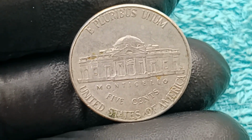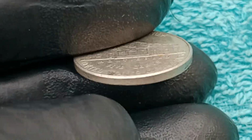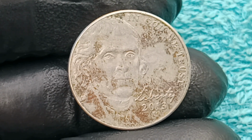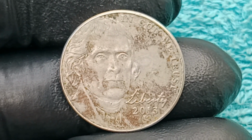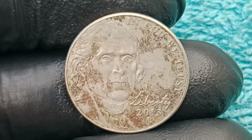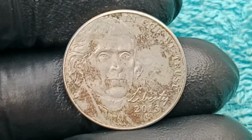Reports reveal that only a handful of these special 2013 nickels exist, each possessing a distinct double die strike on both the obverse and reverse, where Jefferson's portrait appears slightly doubled under magnification, while the Monticello building on the back shows overlapping lines that give it a ghost-like second image, caused by an incredibly rare mechanical misalignment during production that somehow passed through mint inspection undetected.